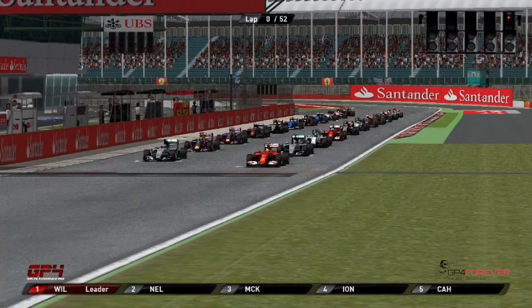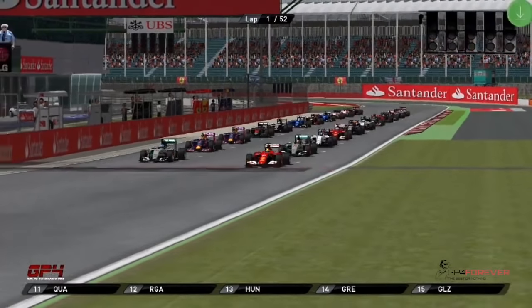So now we are on the grid for the start of the British Grand Prix. Who is going to get the jump into the first corners? As we now have 3 lights, 4 lights, and now we have 5 lights. It's a fairly long hold. Longer than the French Grand Prix in real life, and we're underway for the British Grand Prix.